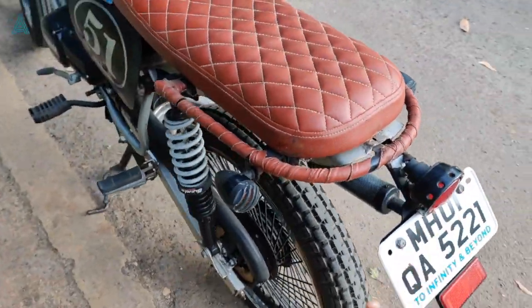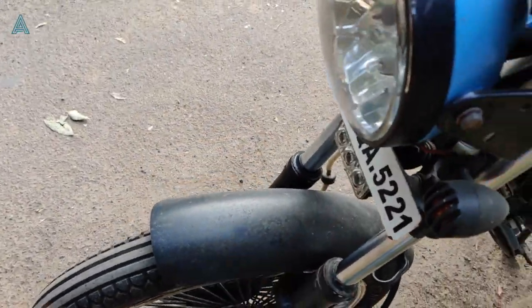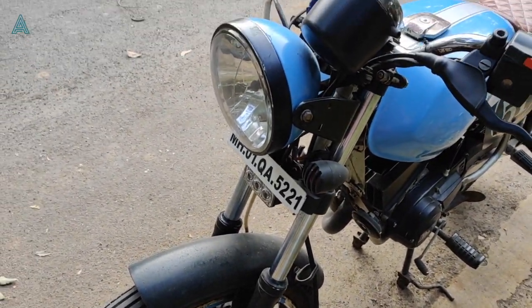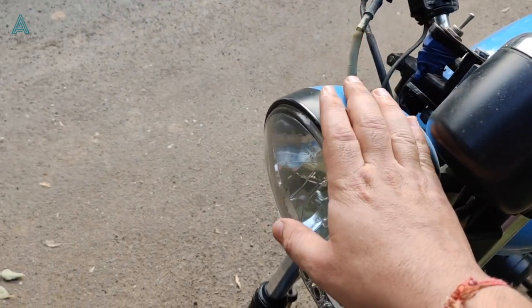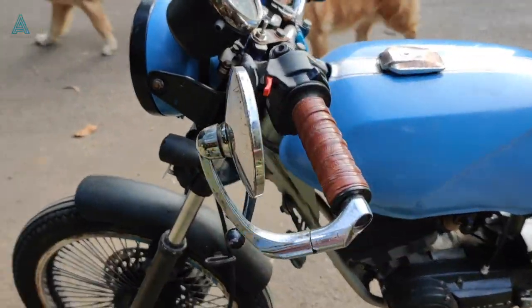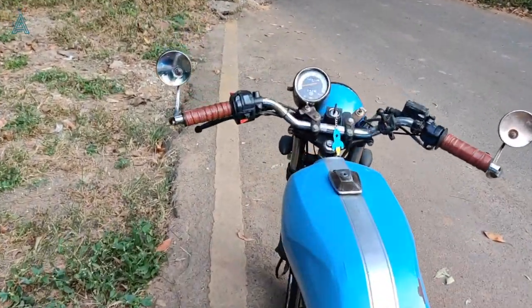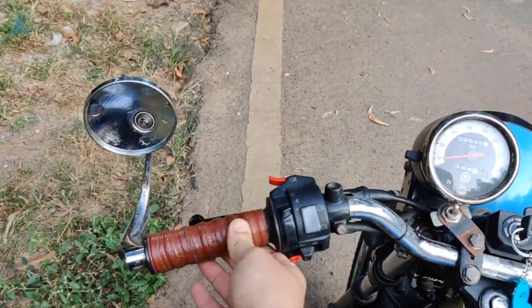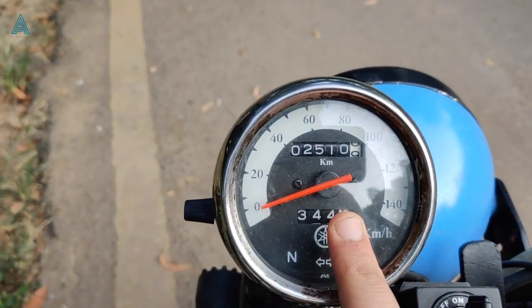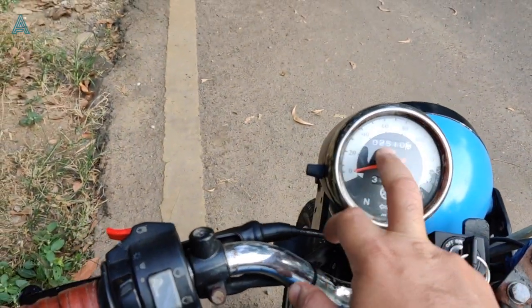Spend a lot of time sourcing the right set of lights as well. The mudguard has been custom made. The headlight that you see over here belongs to the Thunderbird. It is more effective in the night as compared to the RXZ. So to give a uniform look, the handlebar has also been wrapped, but this is pure leather. The instrument panel that you see over here belongs to the Yamaha Enticer. Again, difficult to source, but no problem so far.